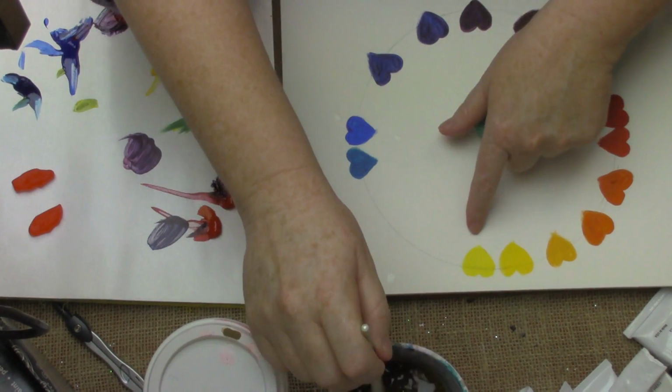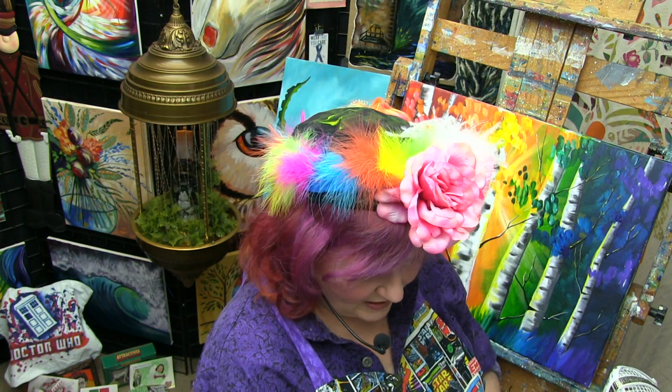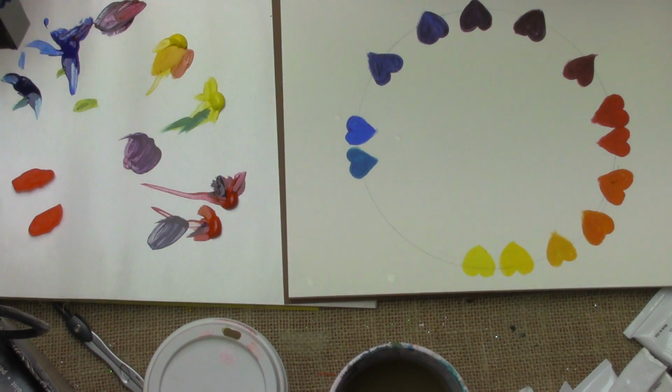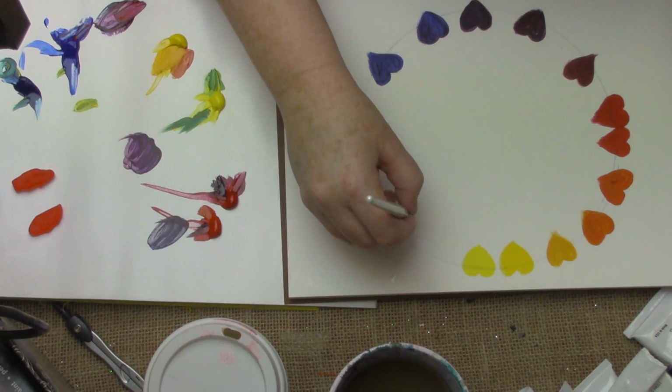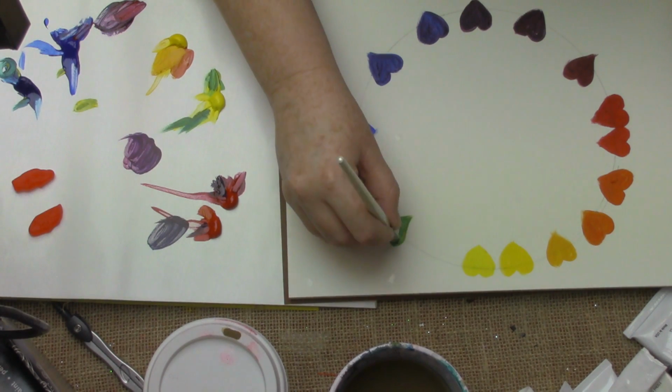Now I've got my cool yellow right here and my warmer blue. This is kind of the difference between the tropical greens and the camouflage greens. So see how we got that kind of nice bright green right there?